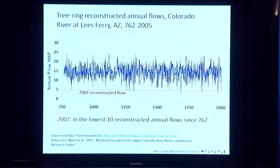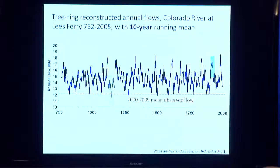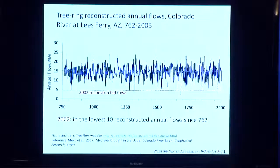So you could look at it glass half full, glass empty. You could say, oh, it wasn't the worst. It's still within the bounds of natural variability as seen in the tree rings, but it was pretty darn close. Yes, exactly. The observation was that 2002 was in the lowest 1% of all of the annual flows as reconstructed by the tree rings in the past 1,200 or so years.